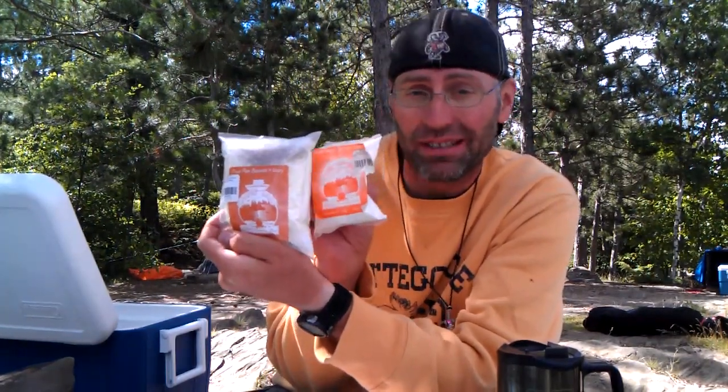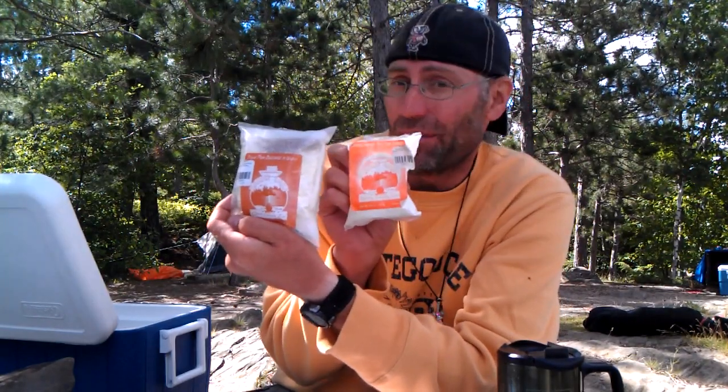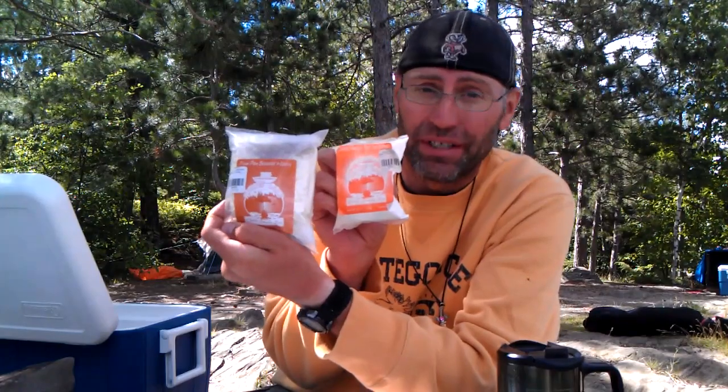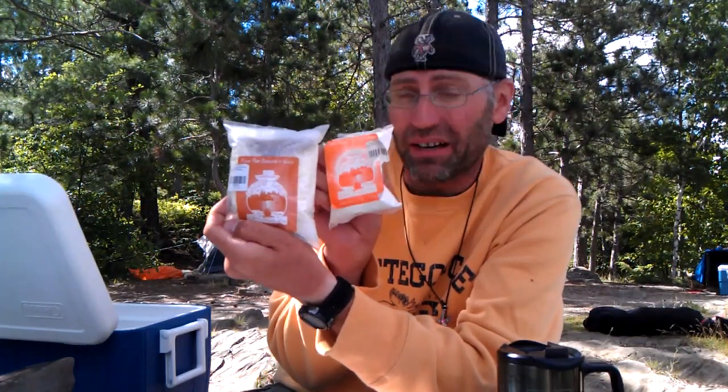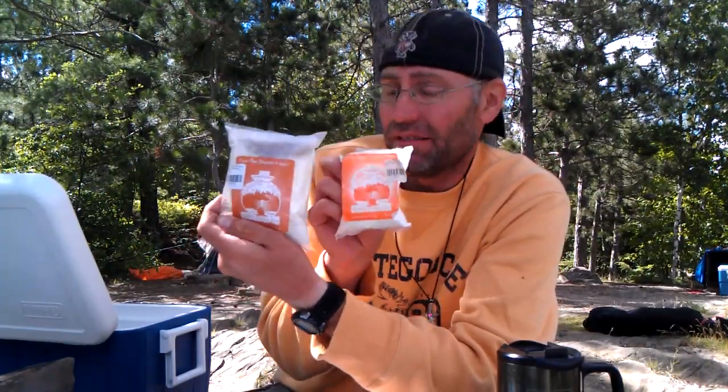Again, they're Cache Lake brand instant meals. So very good. And they have a wide variety. You can get them at Midwest Mountaineering, I think even REI. Check REI, I'm not sure, but Midwest Mountaineering and a couple other places. Go online. So, Cache Lake.